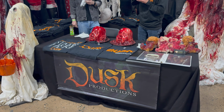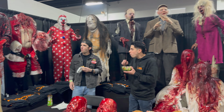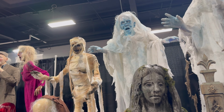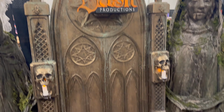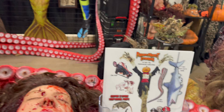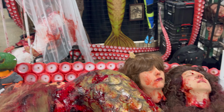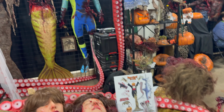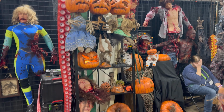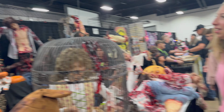Also, Dust Productions is here. There's a mummy right here. There's also a nice cherry sit-in in Shaksu. And then, of course, Fright Night Studios has a bunch of aquatic, nautical stuff right here. Very gory as well. And then they also have the classic stuff right here, all the pumpkin stuff. And the corpses right here.